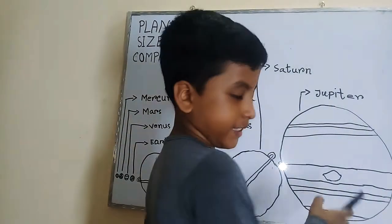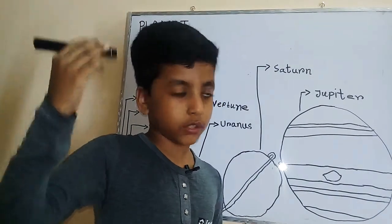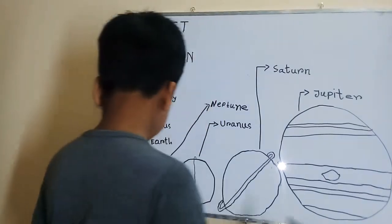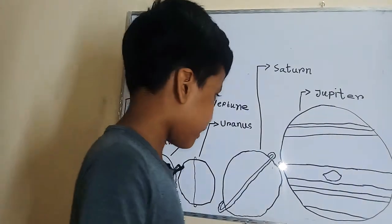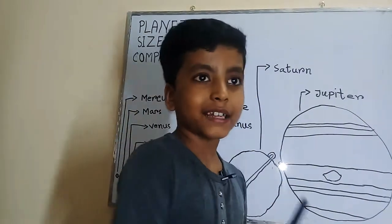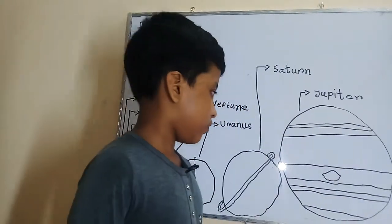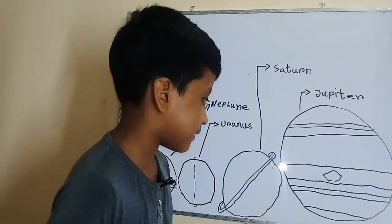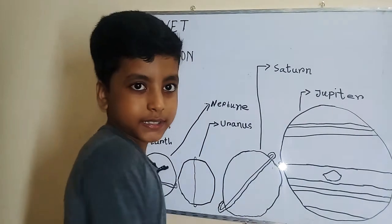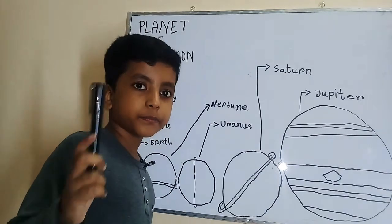And these rings, when you look at Jupiter in real life, are pretty hard to see. I tell you that because these three planets' rings are hard to see, except Saturn. Now, when you see that closely, you see that some rings are there, and those are red rings. So, in fact, these two planets have rings.